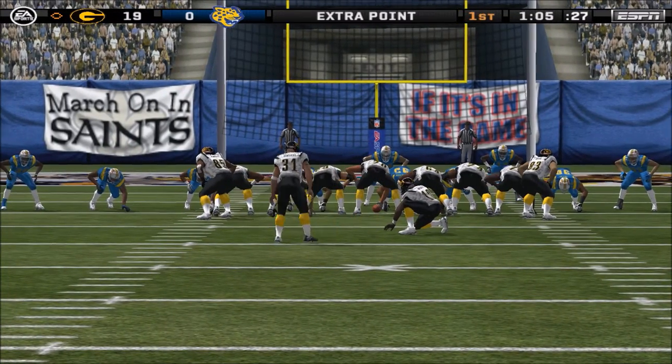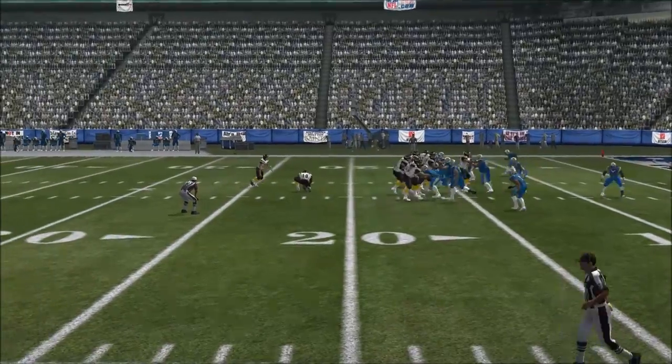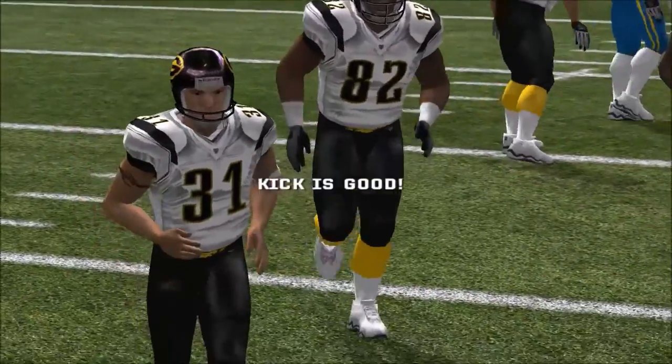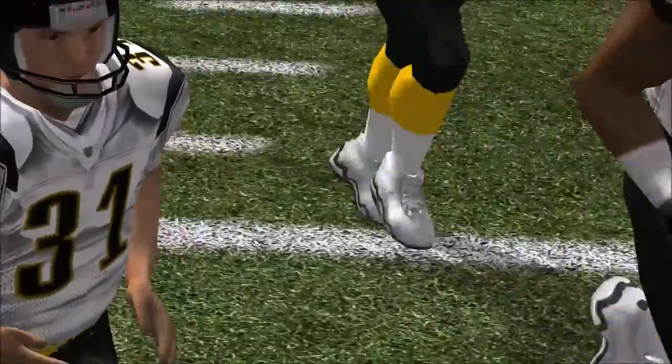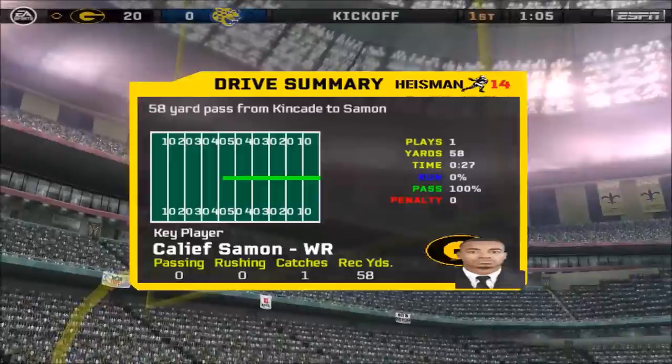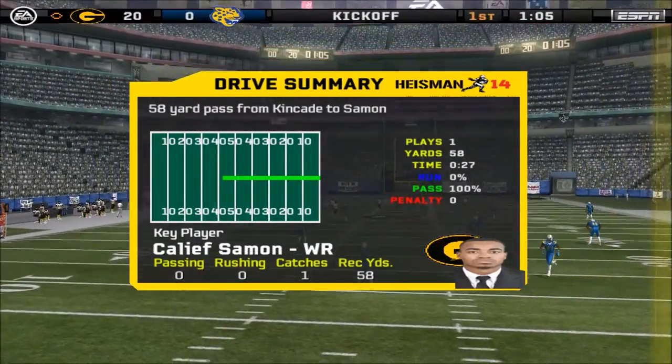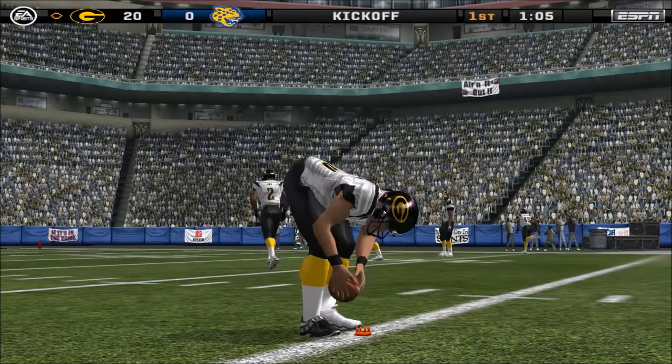Number 31 comes in for the extra point. The point after is good. That's why defenses have so much trouble against this ball club. It took just one play to score. Yeah, I've heard of a no-look pass in basketball. That was a no-look touchdown. The defense didn't see it coming.